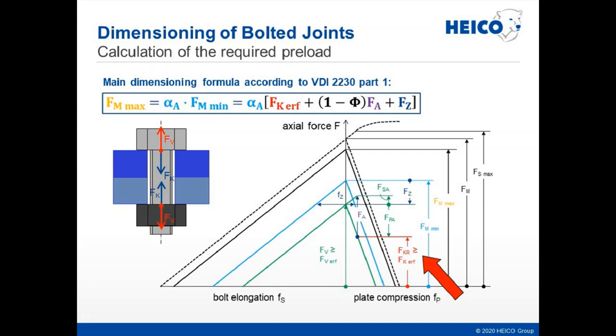And so finally we have the remaining clamp force, which must be higher than the required clamp force. And of course it has to be ensured that the minimum assembly preload is generated in the bolted joint. And because every tightening technique scatters, we have a maximum assembly preload, which depends on the scattering of the tightening technique. This is shown with a black triangle.